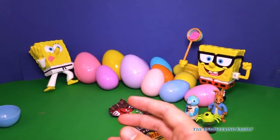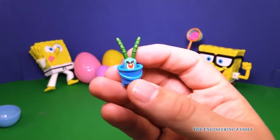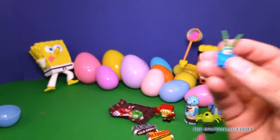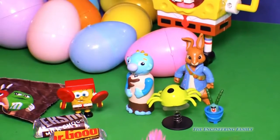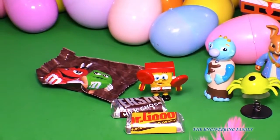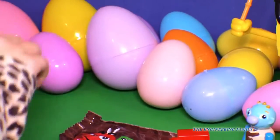Ooh. It popped out! Oh, look, it's Plankton from the show SpongeBob SquarePants. That's right. Look, he's like in a little bucket, isn't he? Yeah. Wow. So look at what we found. We found SpongeBob, Wally, a little bitty SpongeBob, Peter Rabbit, that silly spider. Now we just need to open another egg, don't we?